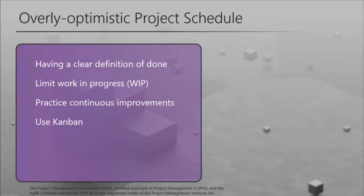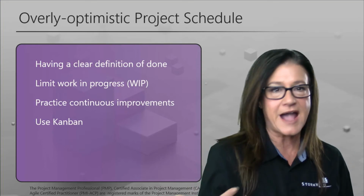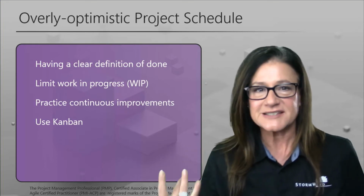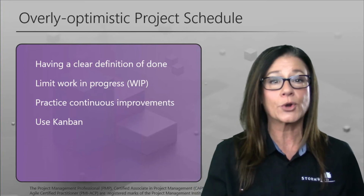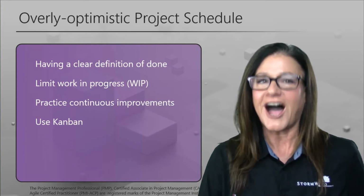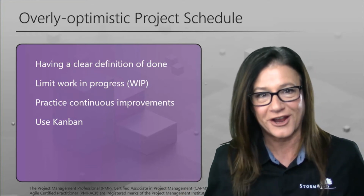Speaking of which, overly optimistic project schedules can really throw a wrench into the operations. A lot of times in a predictive project, we know we're going in sideways because we have maybe a customer or senior management or somebody that has this overly optimistic view of how much work we can get done. That's called ideal time, and it's not ideal for the team that's working on the project.